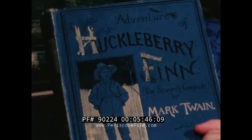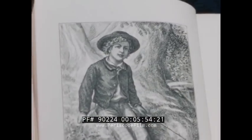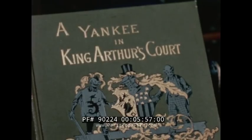A first edition of Life on the Mississippi, The Adventures of Huckleberry Finn, The Prince and the Pauper, and certainly the whole world has enjoyed Tom Sawyer as well as the delightful A Connecticut Yankee in King Arthur's Court.